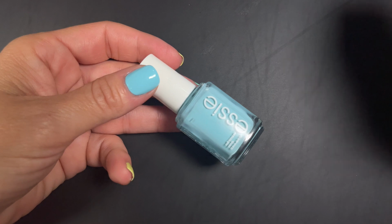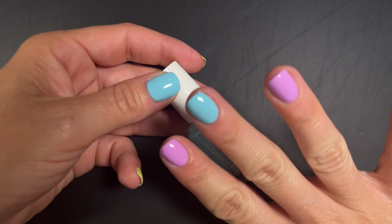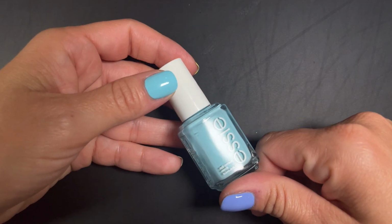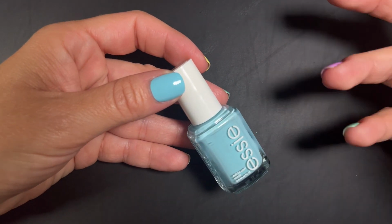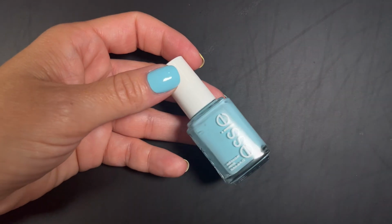The formula is fantastic. It is a gorgeous, gorgeous tone of blue. I'm wearing it here on my thumb, and I think my middle finger over here. It's just such a joyful color. So happy, so bright. It is pastel-y, but not too pale. I think it's amazing.